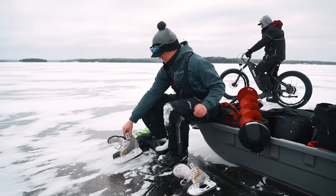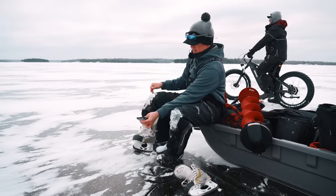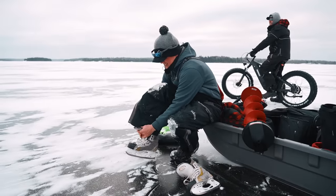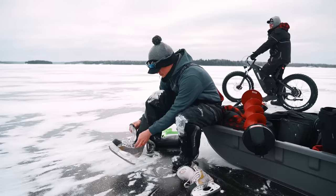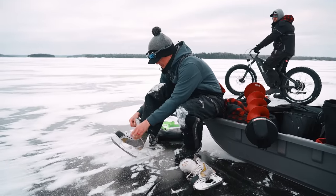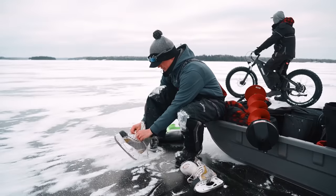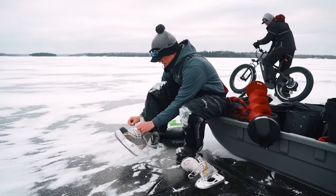Well, early season, not enough ice for an ATV. We're doing this the Canadian way. And believe it or not, this is actually the best option right now. There isn't too much snow on the lake, so putting skates on is pretty good. It's not just the Canadian gimmick for getting around, pulling the toboggan. Josh does have an e-bike though, so a bit of an advantage.